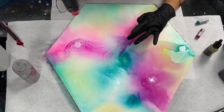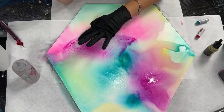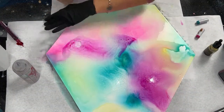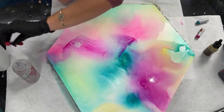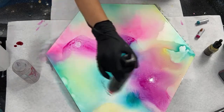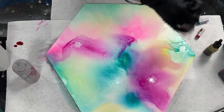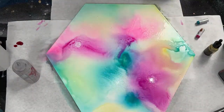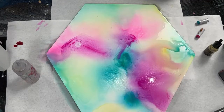I'm getting a little bit of coagulation in some areas, probably because of the moisture in the air. Ugh, hate that word. What? You just used that word like you're supposed to, like you did. Okay.